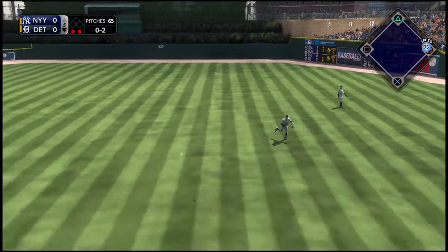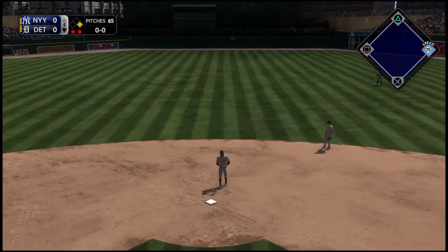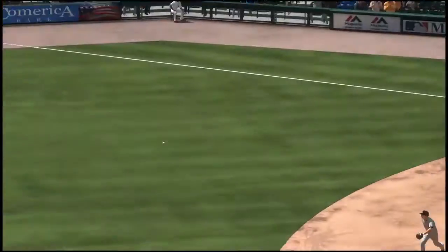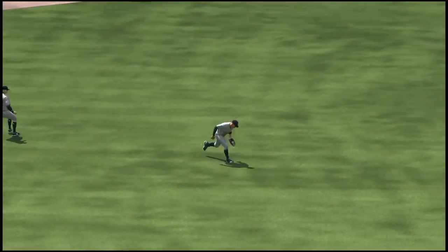And that'll get down for a 2-out single. Hey, with 2 strikes right there, he didn't try and do too much. He took what the pitcher gave him, got the front foot down, and was able to fist-feed a soft liner over the infielder's head.